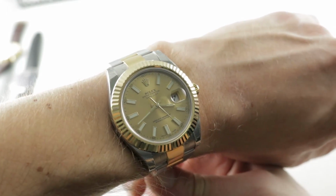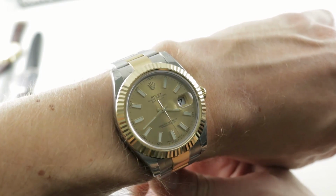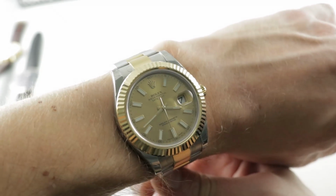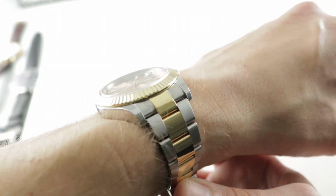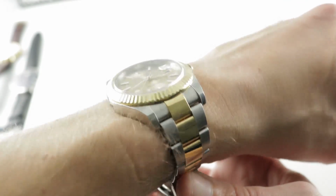And today we are discussing the Rolex Oyster Perpetual Datejust 2. This is the reference 116333, 41mm in Rolex's own yellow gold. They have their own foundry, of course, and Rolex's highly anti-corrosive 904L stainless steel.